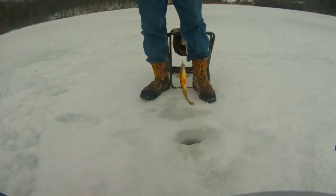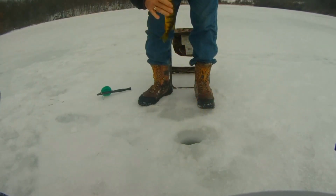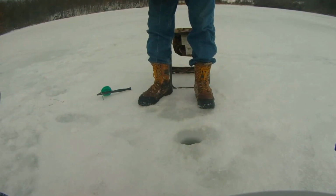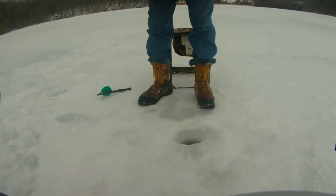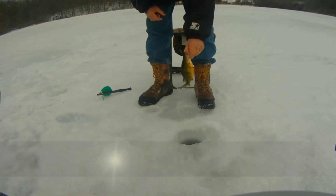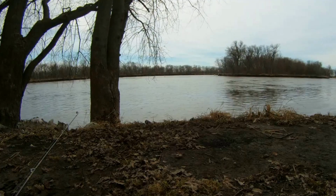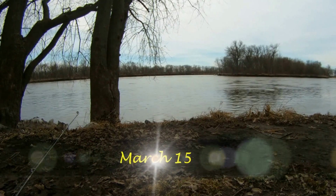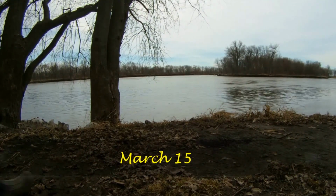At this point, we still have 1.5 feet of ice on the water, and the temperature is well down into the teens. This is a frisky little fella. There's still about 1 foot of ice on the lake, however, it's covered with about 5 inches of water.